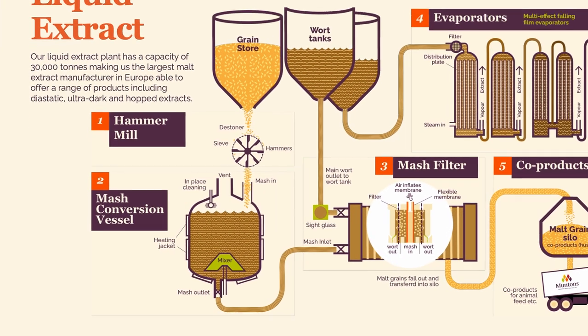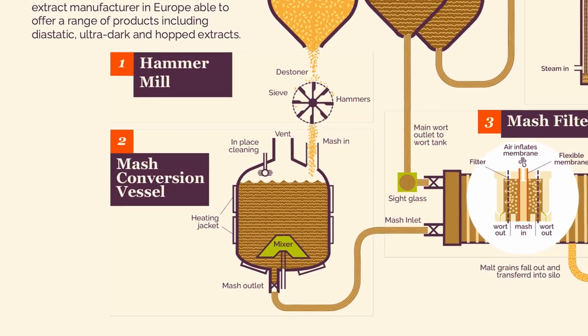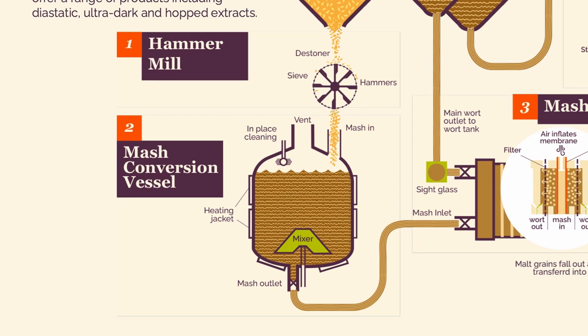The first stage of the process is essentially the same mashing step that home brewers and professional breweries would take in order to extract the sugary wort from the grains. The malt is first fed into a hammer mill to be crushed.